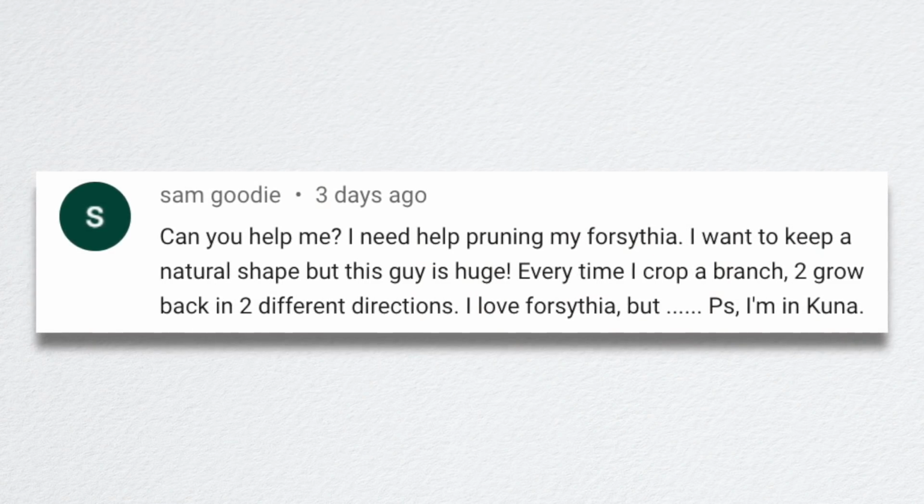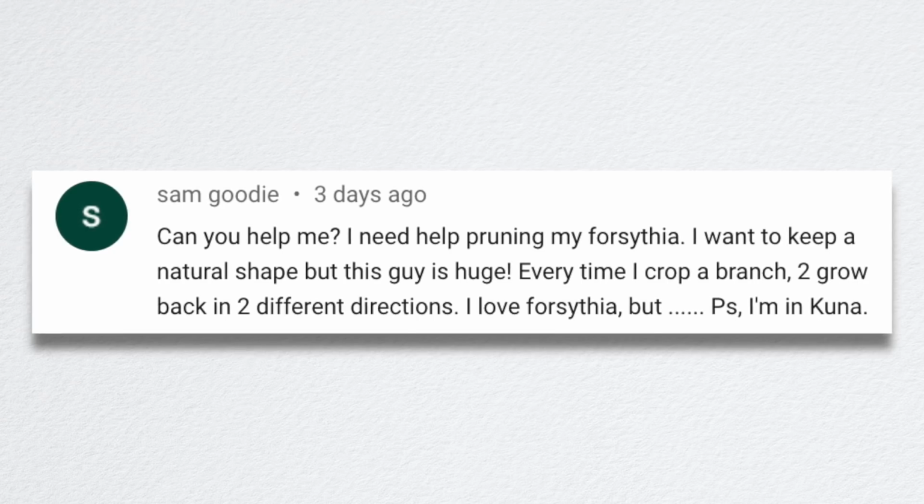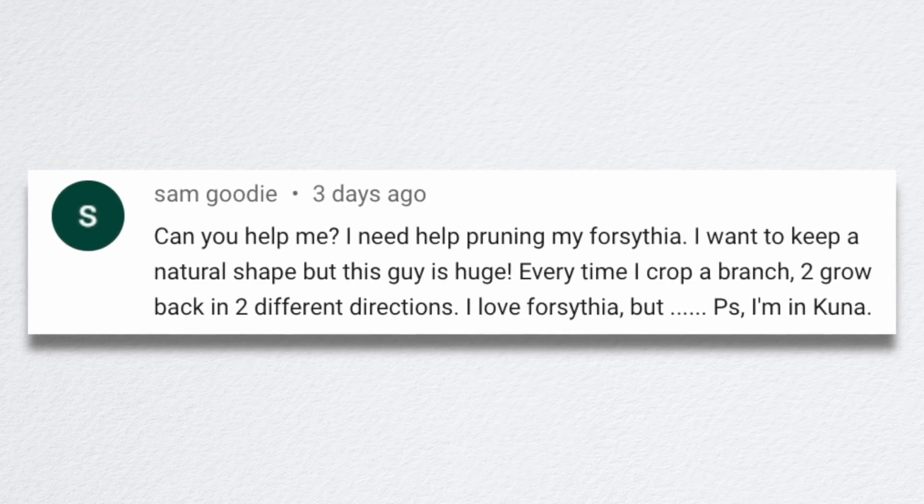Sam said, can you help me? I need help pruning my forsythia. I want to keep a natural shape, but this guy is huge. The best time to prune forsythias is right after they're done blooming. Because they bloom on old wood, after they're done blooming, they need the rest of the season to form their buds for next year's bloom. So if you were to go in the spring, say, or right now and prune your forsythia, you would cut off all the blooms for next year. So it's very important that you hit it at the right window.